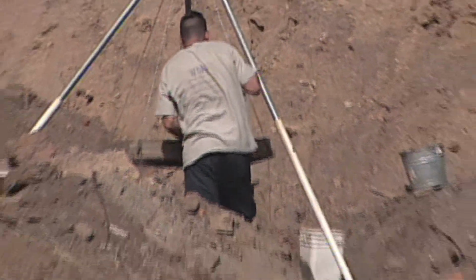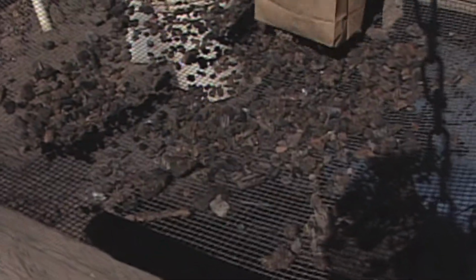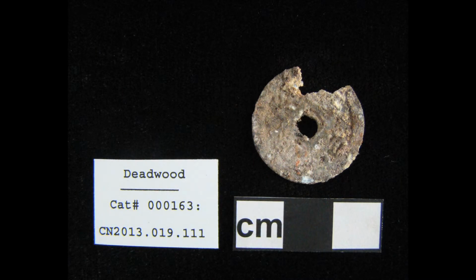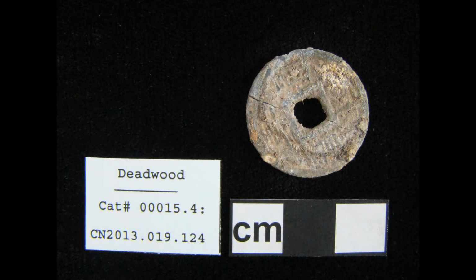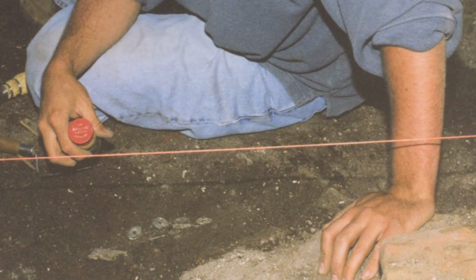During the 4 field seasons, archaeologists unearthed over 250,000 artifacts. Some of the more recognizable Chinese artifacts from the excavation included the Chinese coins that contained a square hole in the center. Many of these coins, after being buried for more than 120 years, were heavily corroded, and the Chinese characters were virtually indistinguishable.